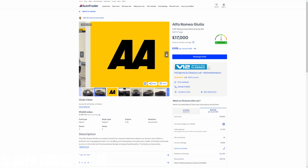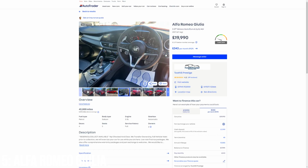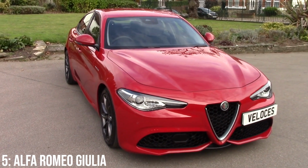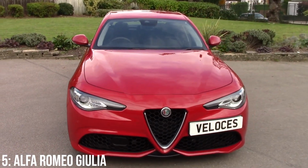For a Veloce, the lowest you'll be paying is around £17,000, and 20 grand will get you into a 2017 model with around 40,000 miles on the clock, the lowest on this list. It has got one common problem with the battery being unreliable and causing further issues down the line, and there's a really helpful list on the Giulia forums of all the technical gremlins that can come up if you're serious.